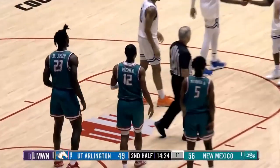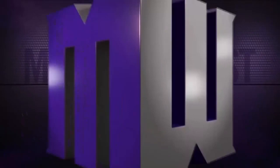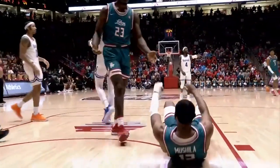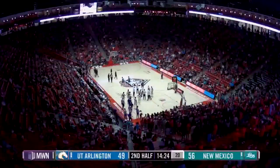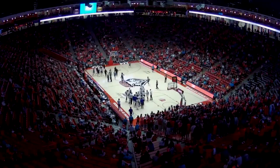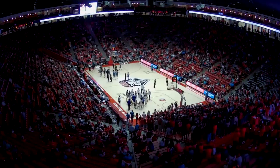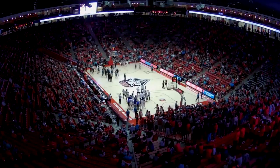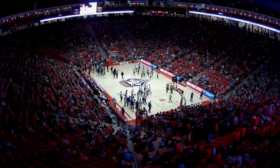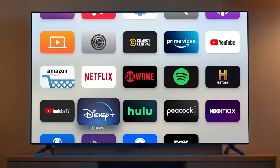I like the effort by Isaac Mashula. Mushila's second is the team's first. This is our under 16 timeout. The Lobos have used one called timeout here in the second half. They have 2 left. 14:24 to go in the game. Lobos 56, Mavericks 49 on the UNM Sports Radio Network.